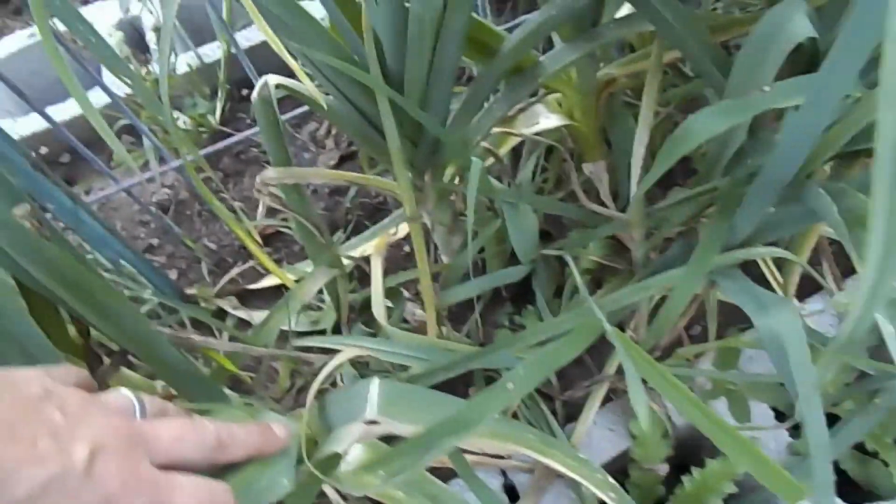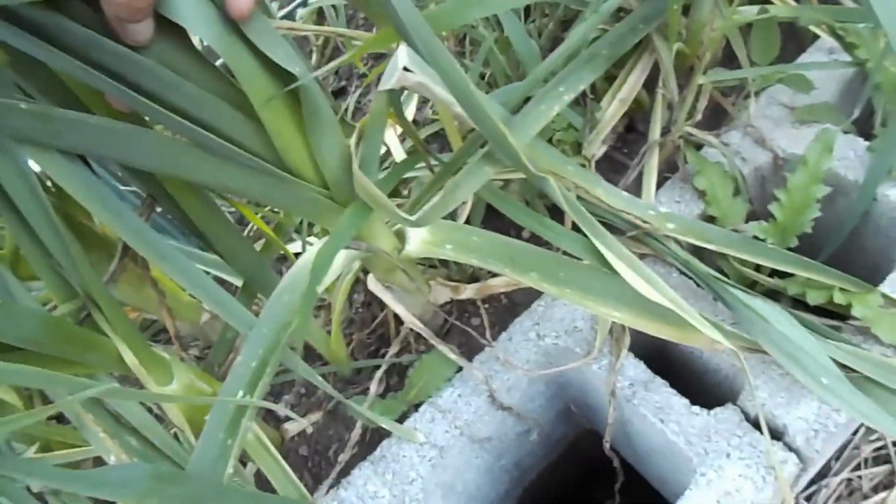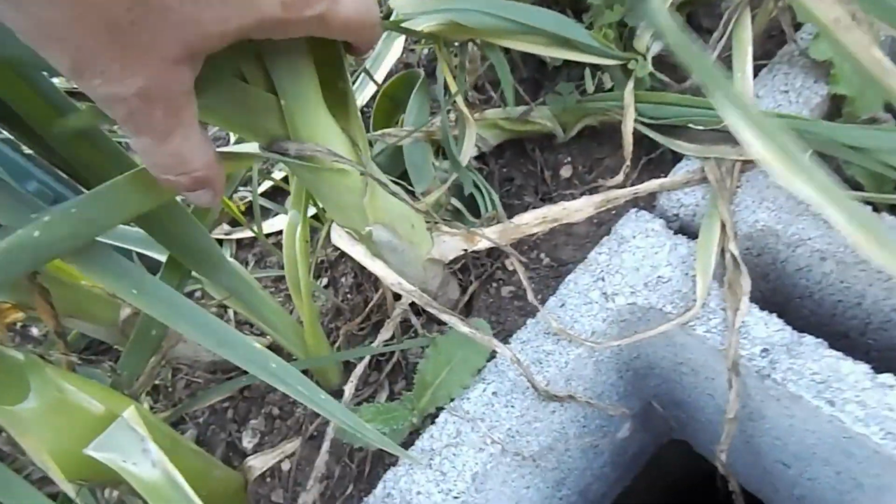These are my leeks, which need to be harvested because they're basically done. They're ready to go. So that means potato leek soup.